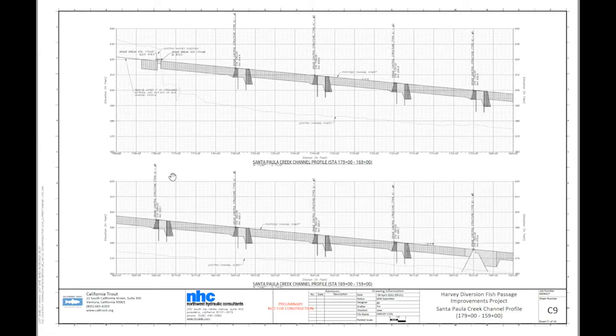And I won't try to go through all the plans. That would take us a long time, I think, but this just gives a general idea of what we're doing in the stream. So this is a profile of the stream, and it's showing the existing ground is kind of faint here. Hopefully people can see that, but it's showing that in order to restore the profile downstream of the diversion, which is this location here, you're basically filling the existing stream bed, and then in the top layer, we're constructing that as a stream channel with stream bed material, and the grade control structures are here to provide stability after construction for that stream channel.